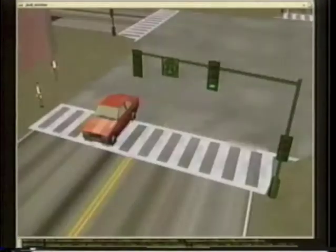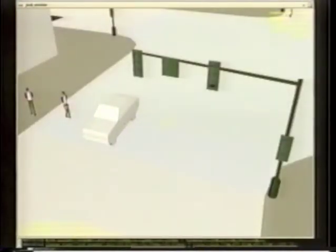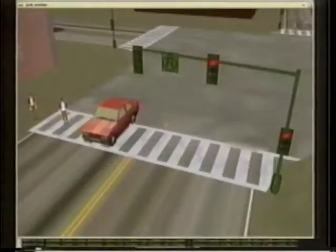The traffic light is green, so the pedestrian stops, waiting for it to turn red. Of course, our agents have perfect knowledge of the environment, even though they can't see the light from their perspective. One of our agents starts crossing the street, senses the car, and then will walk around.